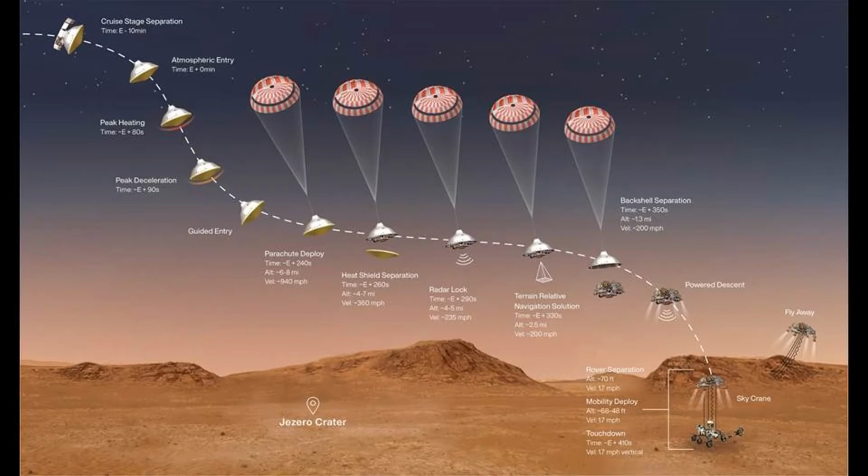But all of this depends on a successful landing on Mars on the 18th of February, the crucial final phase of its 293 million mile journey from Earth, the so-called 7 minutes of terror, the time it takes from first hitting the Martian atmosphere at between 12,000 and 13,000 miles an hour to eventual touchdown on the surface.